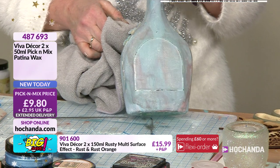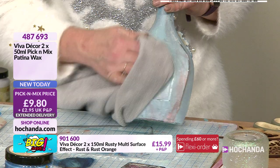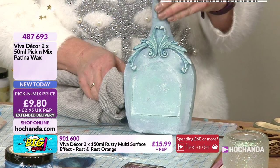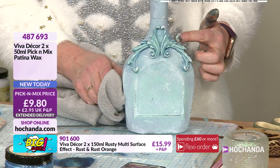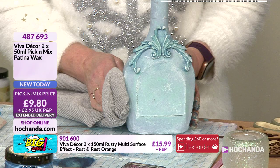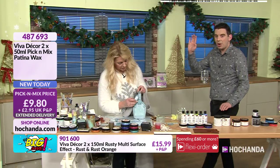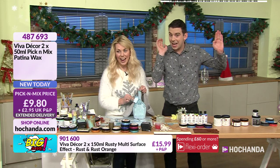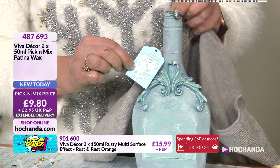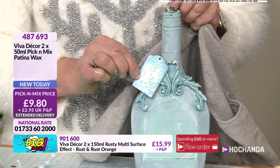It's got a really lovely sheen on it now. It's a really nice effect. And then on the front, of course, we use the Viva Décor paint to bring out the detail in the mould there and onto the bottle as well. It's very LeBlanc. I did make a little tag, which I'm going to tie around the top. There's still work to do on this bottle. We're just going to keep trimming it up and making it look pretty.